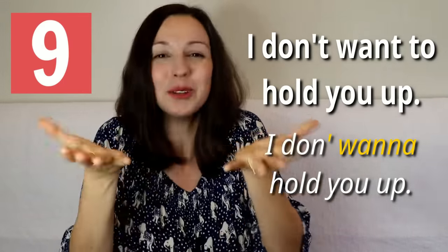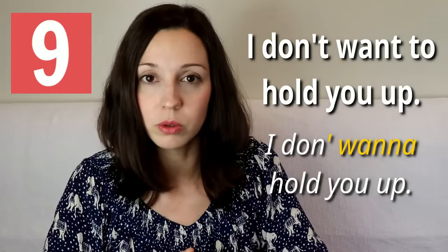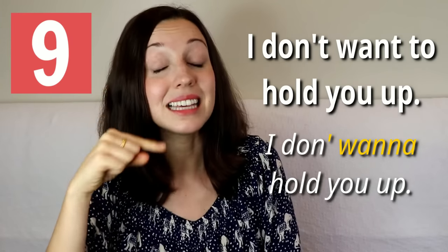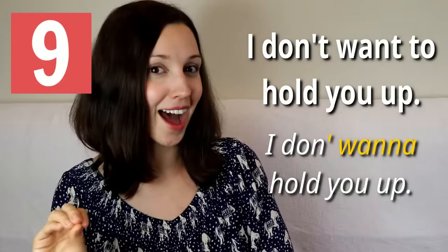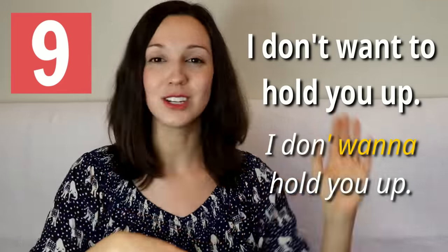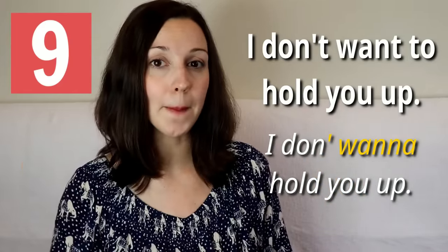This doesn't mean hold you physically, but here, let's break down this sentence. I don't. The T here is cut out. Your tongue is gonna be at the top of your mouth, but you're not gonna let the air through. I don't wanna hold you up. Want to is linked together and makes wanna. I don't wanna hold you up.